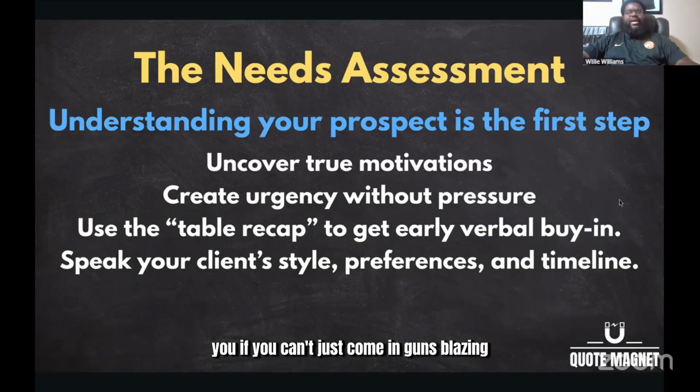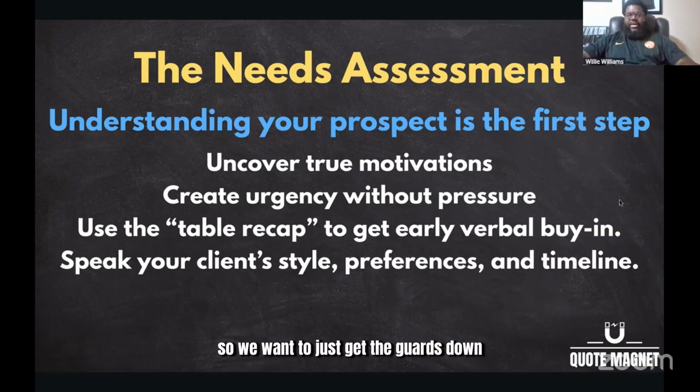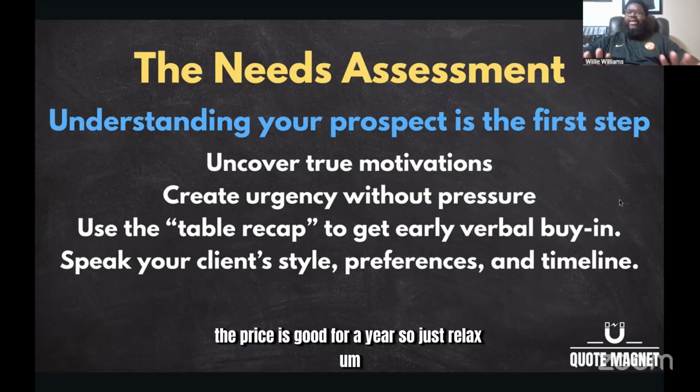If you just come in guns blazing, they're already going to be tight and tense. So we want to just get the guards down. That's why I always want to let them know that, hey, the price is good for a year. So just relax. So yeah, now you go into the needs assessment, right?